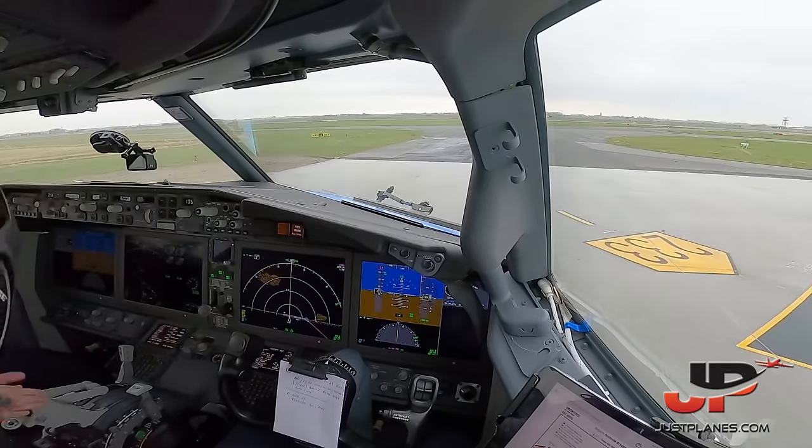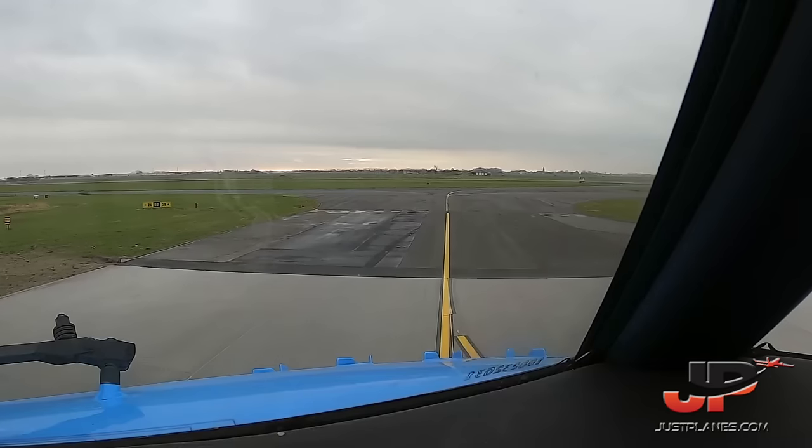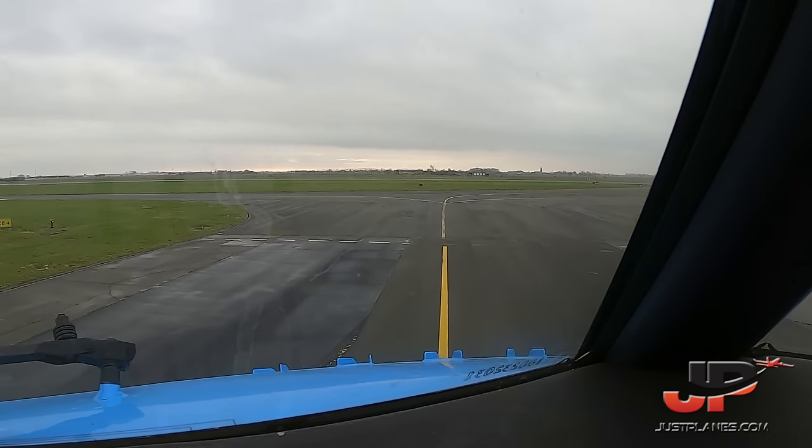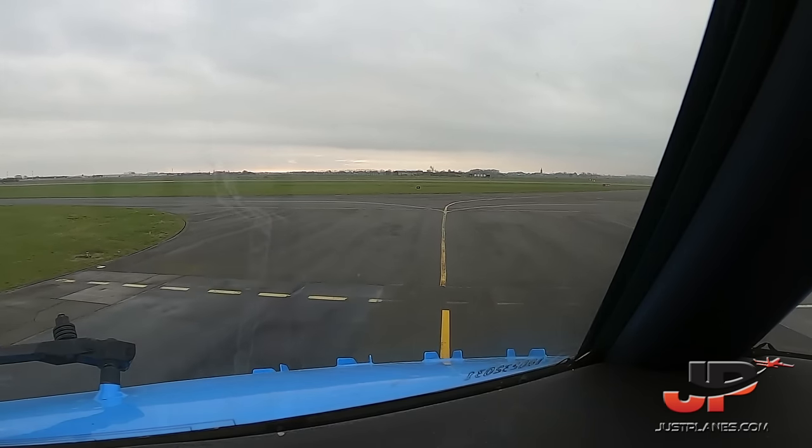Switch on the camera, please. We don't forget about the camera. Thanks. So, next to the left, the right is clear. Check.